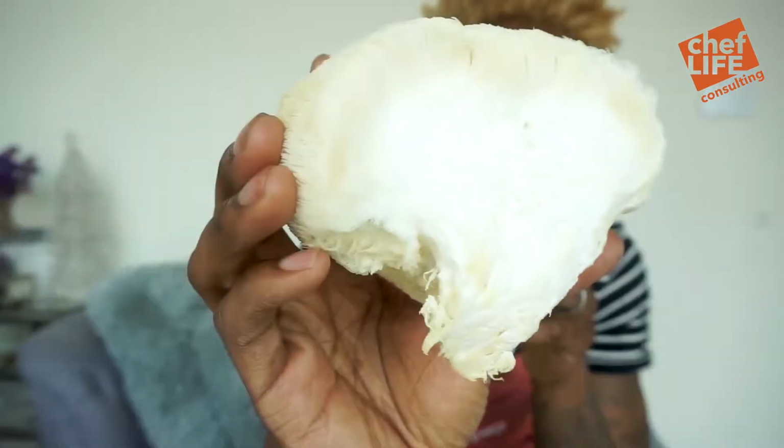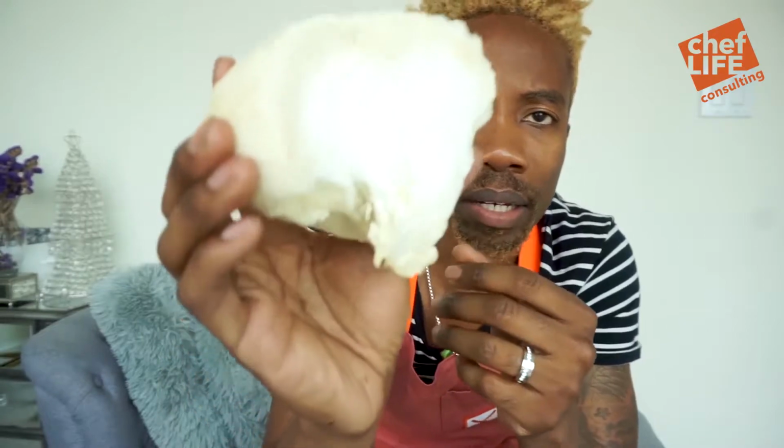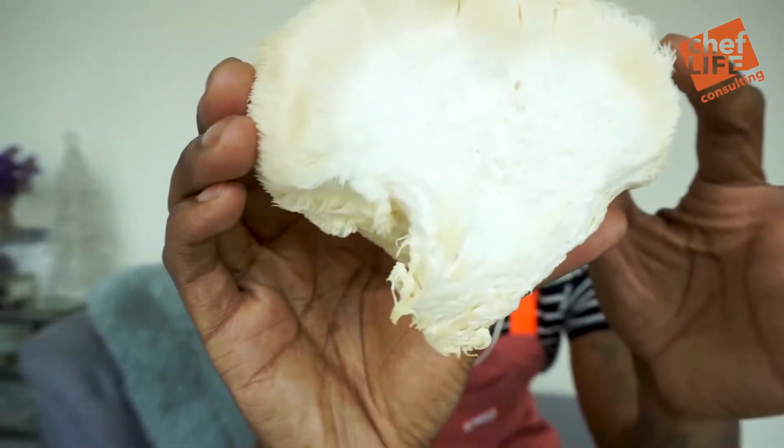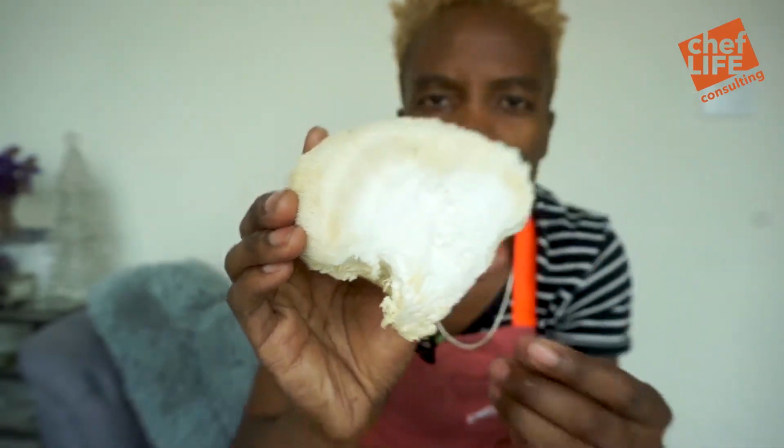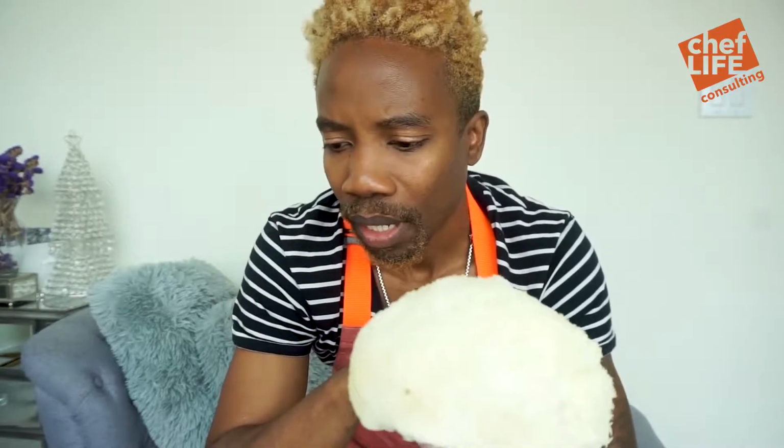And then if you look, this is the mushroom cut in half, and you can see where the hair starts right here, and then this part is like the sponge. So real meaty, but very porous. So if you put this in water it will literally act like an actual sponge and suck up every single liquid that's around it.